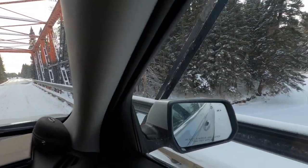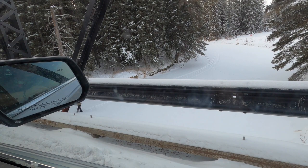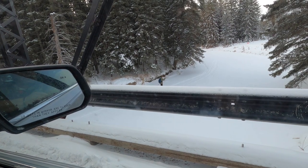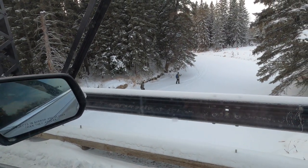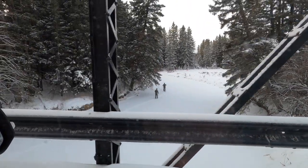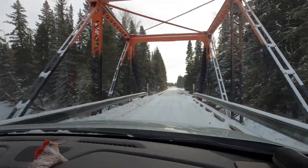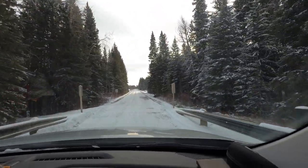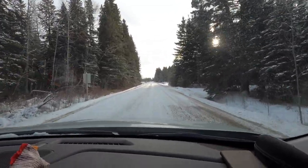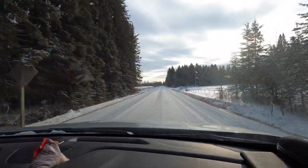Pretty cool. There's a skier guy over there. And there's going to be some people coming out underneath here. Right there. Pretty cool. Must be taking quite a journey then. That's probably a good way to spend New Year's Day too. Yes. Yeah. Outdoor activity. Fun stuff. Yeah. Pretty cool little bridge. Thought I'd show you that. It's pretty wintry out here. Very much like winter, hey? Mm-hmm. Beautiful. Yes.